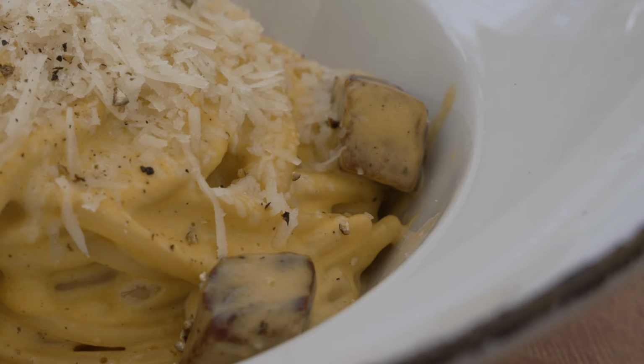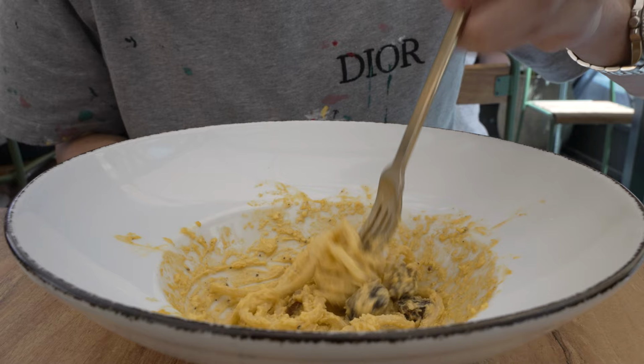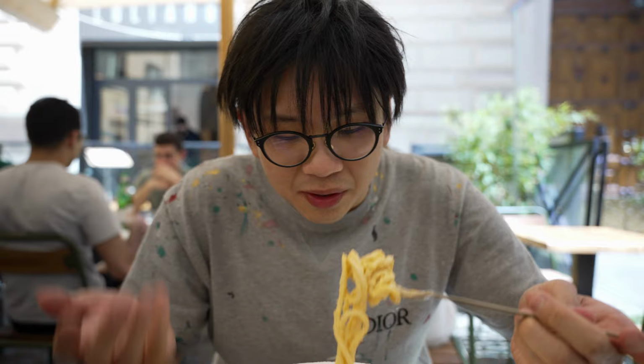Delicious. It's a really delicately done dish compared to the very traditional Roman carbonara, which is more rustic. This is delicate. It's very elegant. It feels almost like a fine dining pasta. Alright, for carbonara, you gotta eat it real quick. Otherwise, it will start to coagulate and then gel together.